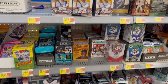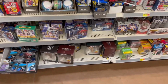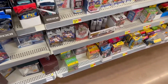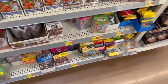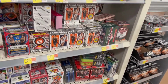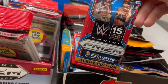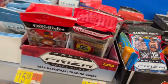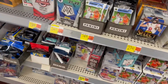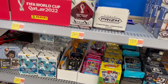Some more baseball cards. Some basketball there. Topps Stadium. Some little figures down on the bottom. Some Upper Deck. I know I mentioned this before in Target with the cards. Someone said something about a WWE card I saw down there. I was too lazy to bend over and look, but they said they were putting out some new comic related cards. I've been checking Targets and Walmarts. I don't always film these sections, but I haven't seen them.